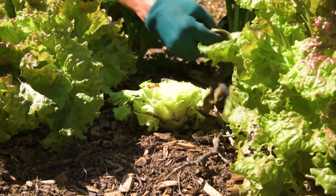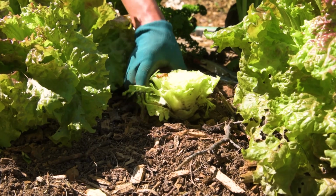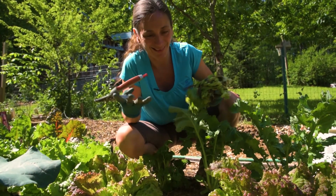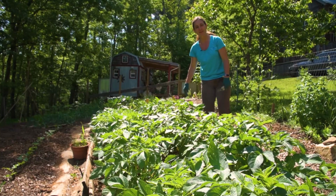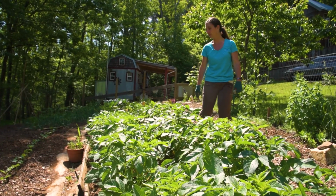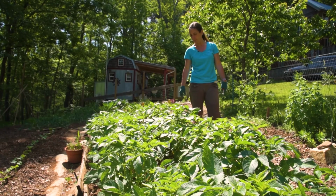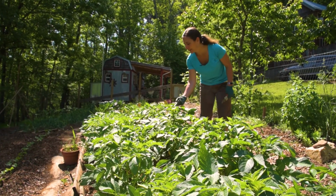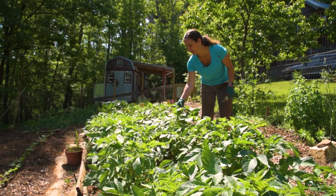And I put that in my bucket for the chickens, so they get lettuce too. So these are the potatoes. They have grown so much, and I'm seeing that they're starting to flower, which they do.